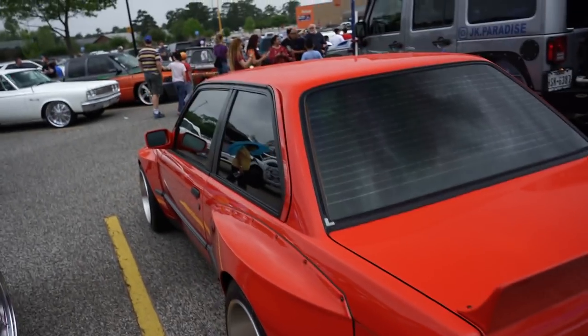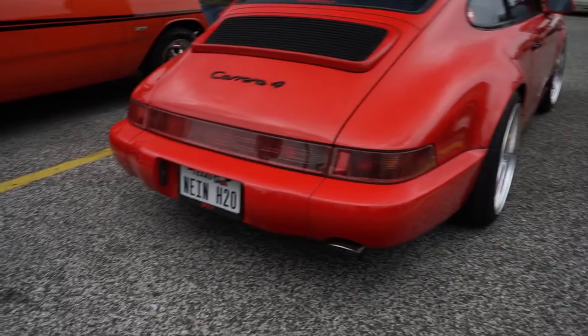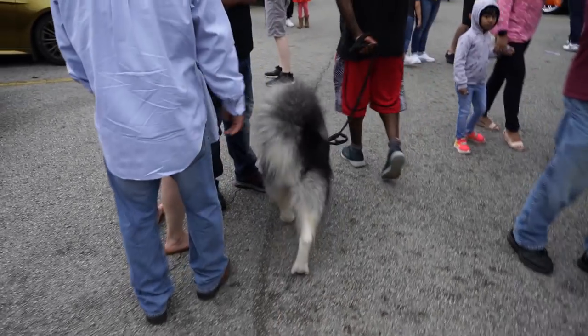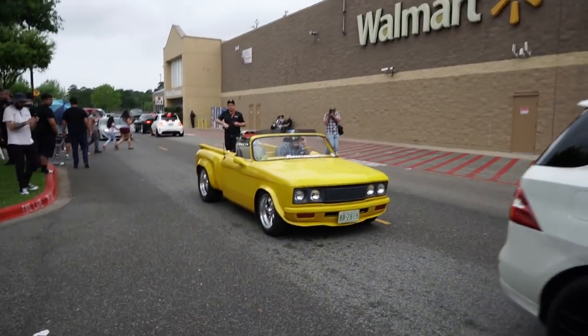The Red Devil. I love this guy's plate, 9H20. That's funny. God, look at this dog. That's a fluffy pup.